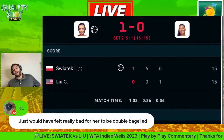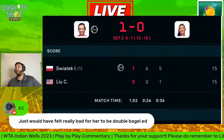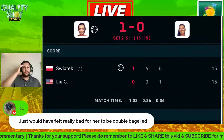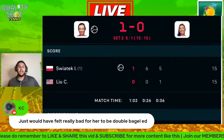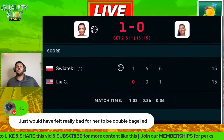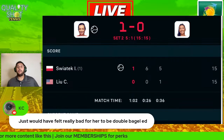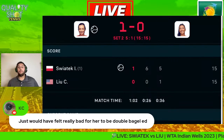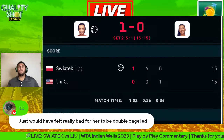Casey says it just would have felt really bad for her to be double bageled. Yeah, I don't think, to be fair, she's deserved it, because she had 5 game points before that 6th one that she took, and in 3 different games, right? Throughout this match. So she should have really taken at least one, just wasn't particularly clinical. So, I think 6-1, 6-1 maybe, or something along those lines is probably more reflective than a double bagel. Still not great, obviously, but it's more in keeping with how the match has gone.